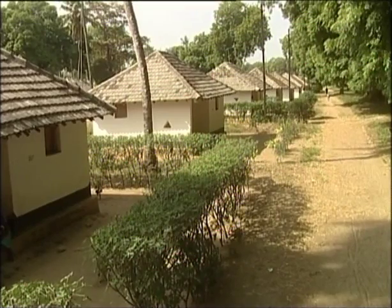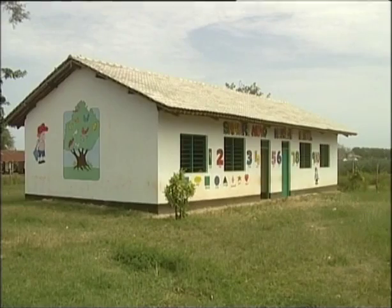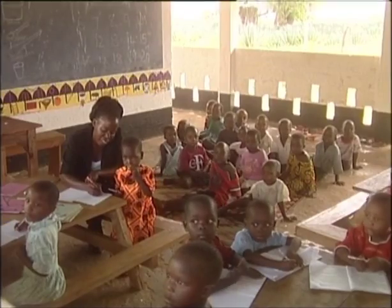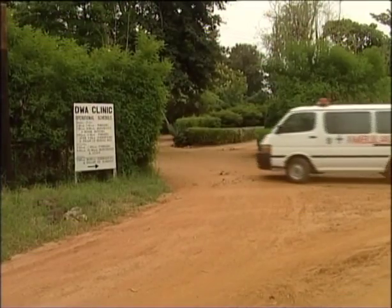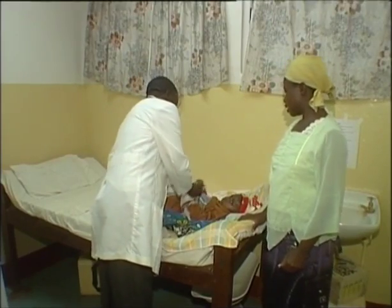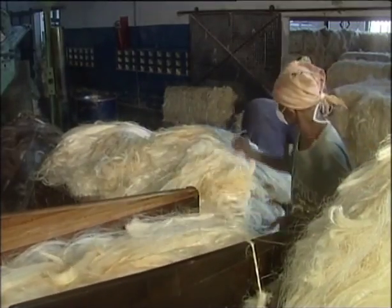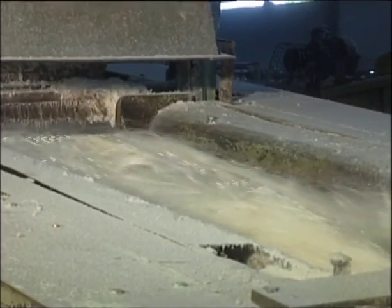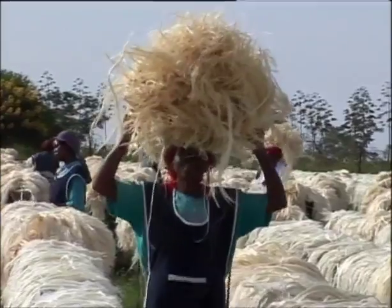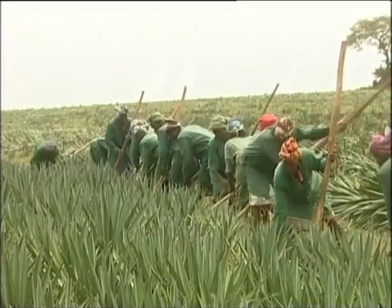As well as providing housing, some of the larger plantations in East Africa have fully funded nursery schools and provide free healthcare services for their employees and immediate dependents. Sisal is a very versatile fiber that can be used in many different end uses, and its production provides livelihoods to many thousands of people in the developing world.